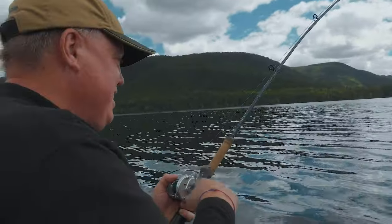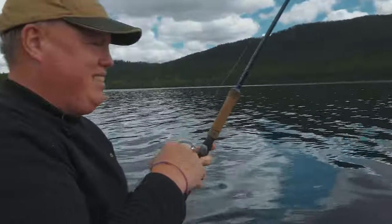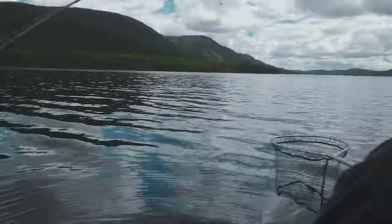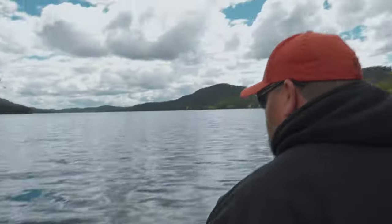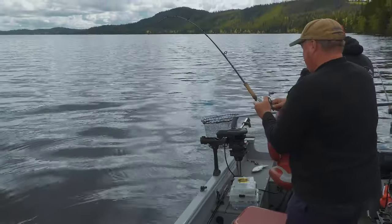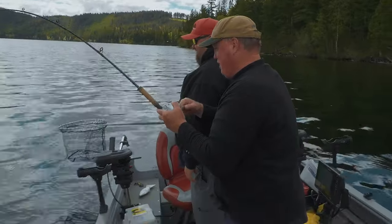Sorry, Mike. That's right, no problem. Yeah, I saw your fish. This one definitely has a little bit more weight. Oh yeah. I like the bend in the rod. Oh yeah, it's pulling good.